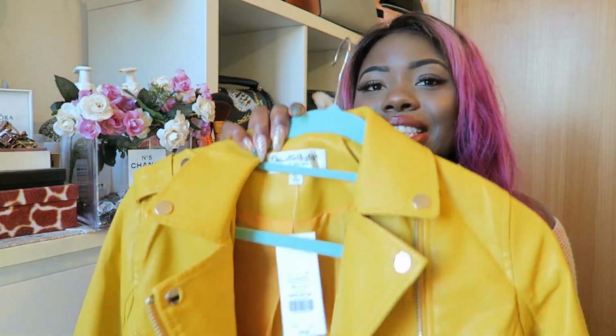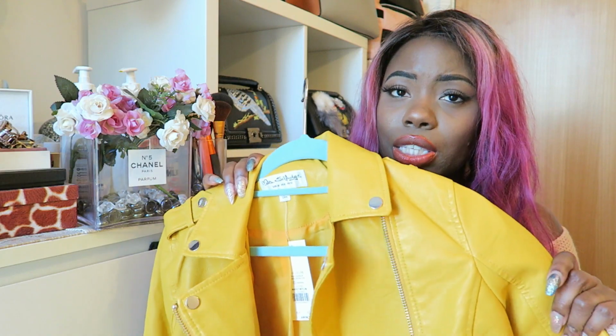Do you see how yellow this jacket is? This will even blind the sun. That's how yellow this jacket is. But I said I needed a change in my wardrobe, so I'm gonna dash the other two black leather coats that I've got, and swap them for this leather jacket. I wouldn't say now is the time of weather for this. I will wait till maybe March, April. Actually, let's push it to April.